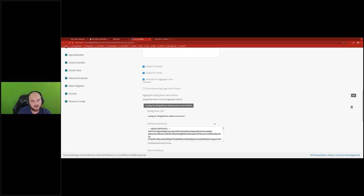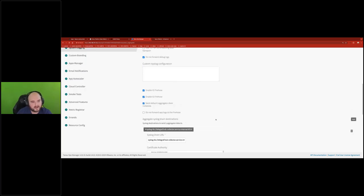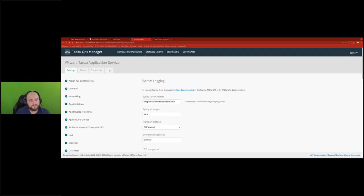pull back or augment some logging just for maybe some troubleshooting, or maybe even just to have some centralized logging view that you don't have to send to a third party and potentially spend a lot of money there as well. So this may help you save a little bit of money too. So just keep that in mind. But yeah, it's really nice to see.